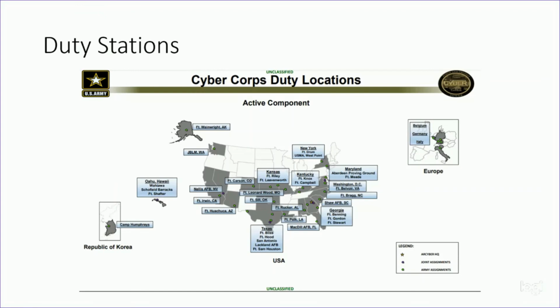Next, we're going to go into the duty stations. Once again, this was pulled directly from the Army website, but essentially your main duty stations for 17 Alpha are going to be Fort Meade, Fort Gordon, and I believe Hawaii is a pretty big one. Maybe even Belvoir in Virginia, so those 4 are the main ones you're going to see people go to, but especially Fort Gordon and Fort Meade. Those are the 2 main duty stations you'll find yourself in as a 17 Alpha, and that's where most of the operations are conducted from.